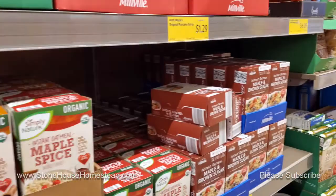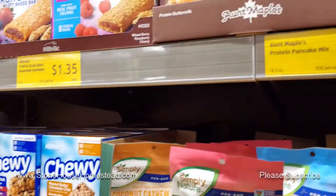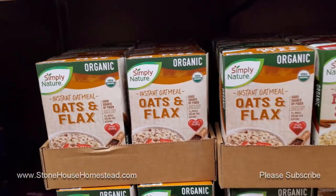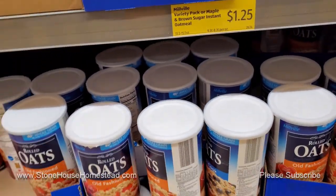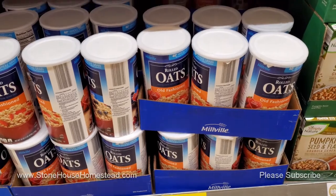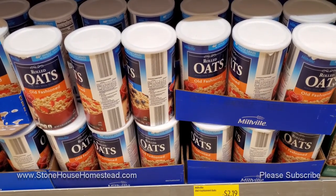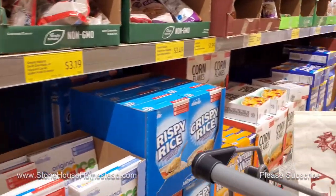Now, if you're trying to eat more healthy, they've got oat pancake waffle mix, and coconut cashew crisps, and all kinds of things that are organic, more health food related stuff that's really, really good for you. Okay, oats. Oats we have plenty of, but oats is something that is really good to keep on hand. $2.19 for 62 ounces of old-fashioned oats. That's like 5.3 cents per ounce. Oats are a great thing to have in your long-term storage.